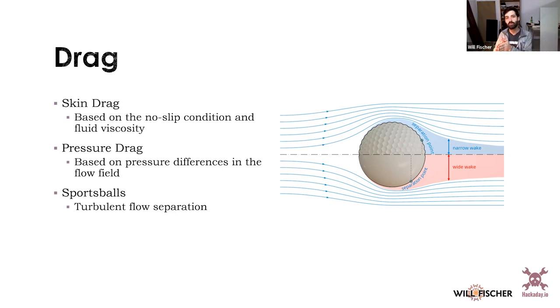You will find a massive pressure difference as I move quickly through that between the front and the back. This makes sense. My molecules are getting pushed out of the way and I have a place where there aren't any molecules. This area over here is at lower pressure. And so these are your two components to drag. And they do interesting things to each other.